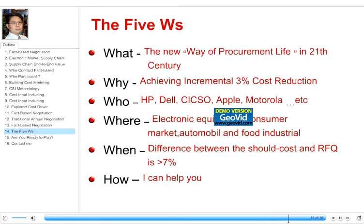Fact-based negotiation is the 21st century new way of procurement life. It is already broadly deployed in automobile, electronic equipment, consumer, and even food companies such as HP, Dell, Cisco, Apple, Motorola, Honda, McDonald's, and others. It can achieve an incremental 3% cost reduction and a 5-point competitive advantage.